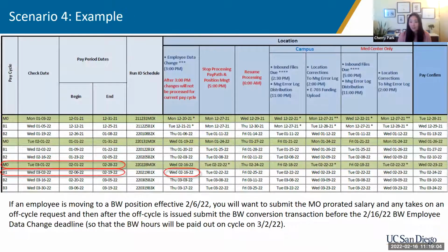And here is another example of how to read the payroll processing calendar. Since the employee is moving to a biweekly position effective 2/6/22, you will want to submit the monthly prorated salary and any takes on an off-cycle request. And then after the off-cycle is issued, submit the biweekly conversion transaction before the 2/16/22 biweekly employee data change deadline so that the biweekly hours will be paid out on cycle on 3/2/22.